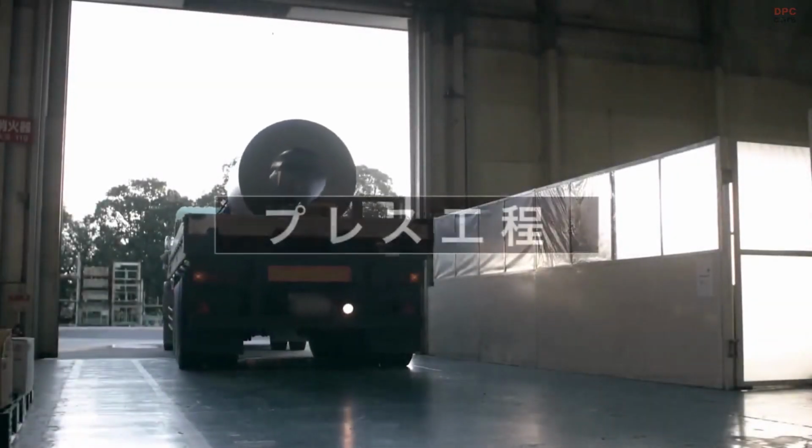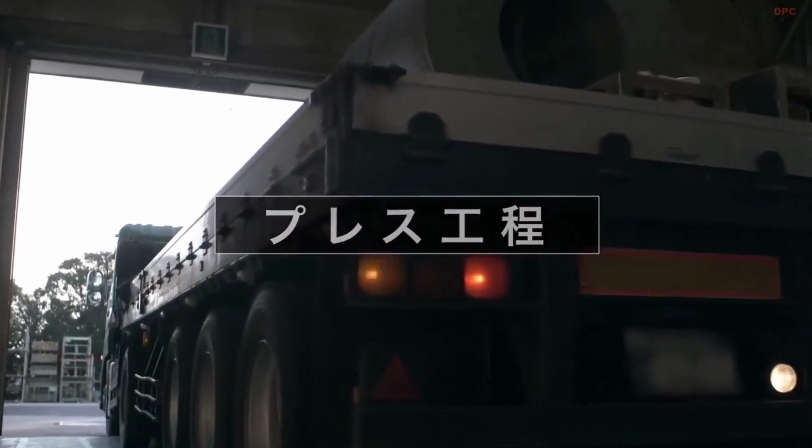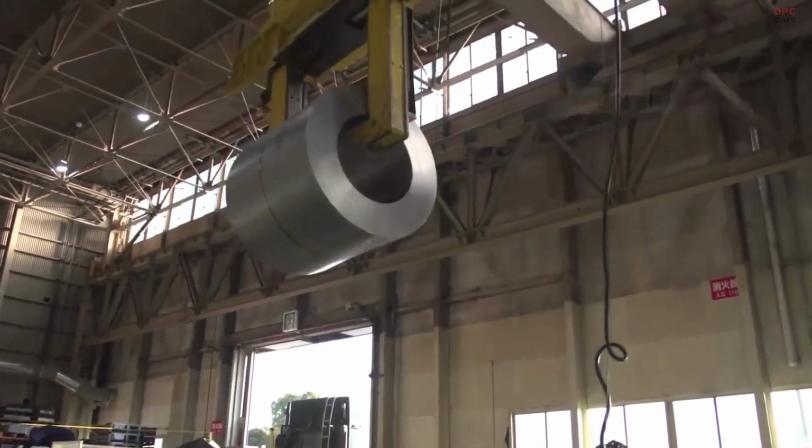And good afternoon, everyone. We're excited about this new Eclipse Cross for a lot of reasons. I've personally been working on this vehicle for nearly 5 years, so I'm pleased to show it to you all today.